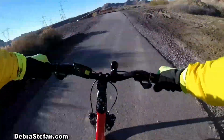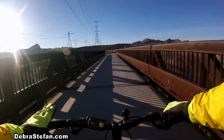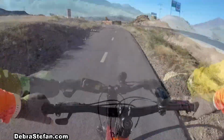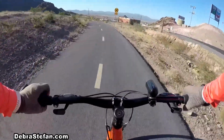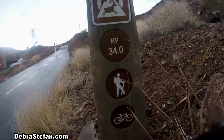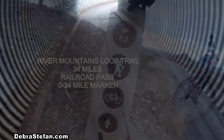The City of Henderson Trail Wetlands Connector is named for its purpose. This multi-use trail is a favorite among cyclists because it connects the Clark County Wetlands Trail to the RMLT, River Mountains Loop Trail. The RMLT loops 34 miles through Lake Mead National Recreation Area from Henderson through Boulder City, originating with mile marker 0 at Railroad Pass.